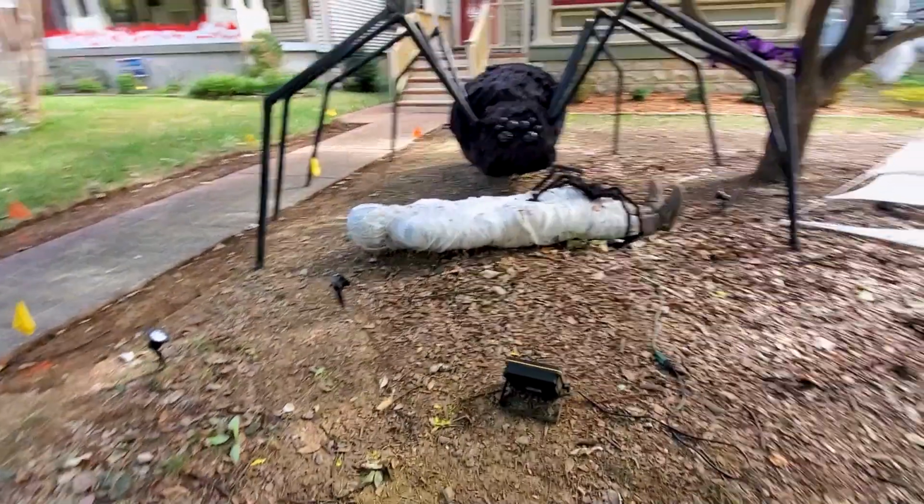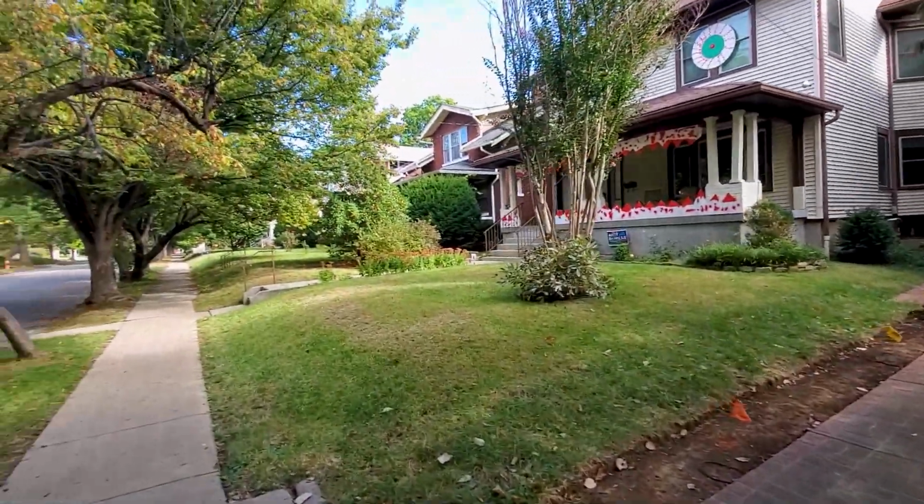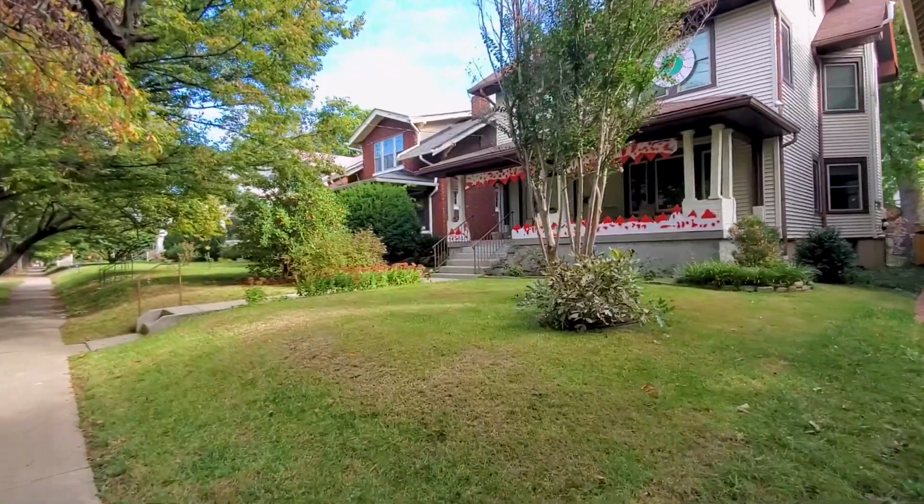Disclaimer: it's not a real body. Twisted turn of events, it's a real body. That would be terrible. That would be a news story. And that was a real body.